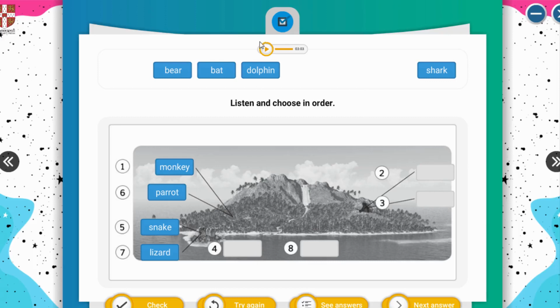Yes, dolphin. In the text, you can see 4 dolphins playing in the sea. It's your answer. And the 8, so we can say F part. F about the other animals lives in the sea. So dolphin and sharks live in the sea.